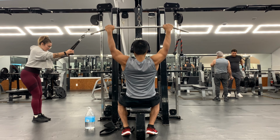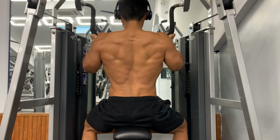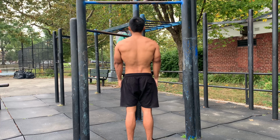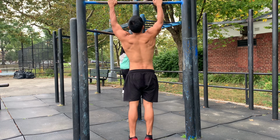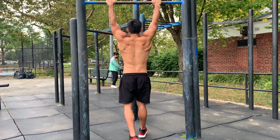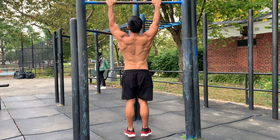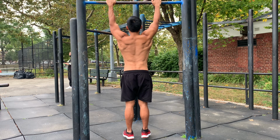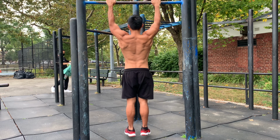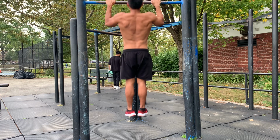It can be cable, it can be machine lateral pull downs, or it can just be my favorite, just regular body weight pull-ups. You don't even need any machines or any weights to develop a wide back. You can just do a whole lot of pull-ups. That's what I did when I was younger. I think the majority of my gains that I got for my back is from pull-ups. So it's thanks to pull-ups that I was able to develop the back that I have today.